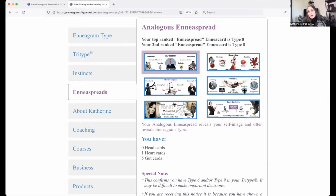But I just thought, okay, I'll work with what people know and see what emerges. But what happens instead is that I get the self-image. So in this analogous Enneagram spread, it's definitely your self-image, however you answer this. So all of a sudden he has no head type cards, 1 heart, and 5 gut. So it says a number of things.